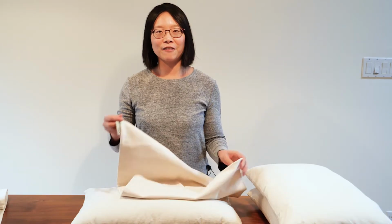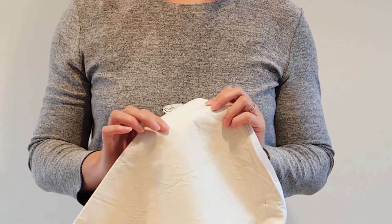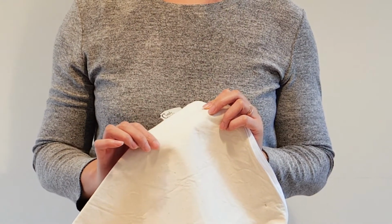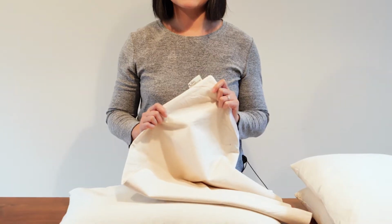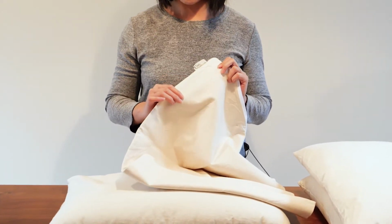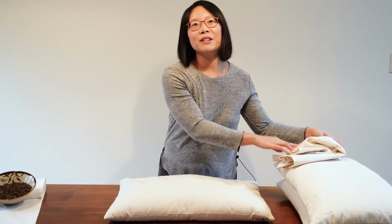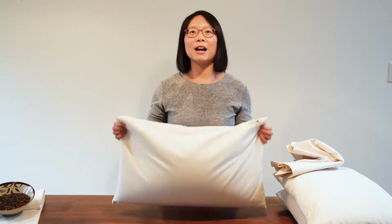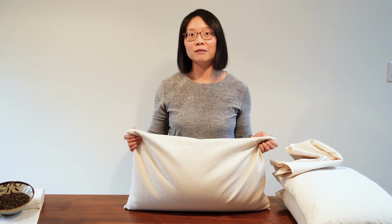Take a closer look at our fabric. It's got this wonderful texture, and you can see that it is woven tightly. When you rub the fabric between your fingers, you can feel the thickness of it. This keeps the buckwheat hulls well contained in the pillow. The fabric is brushed, so it's also soft to the touch. Buckwheat pillows are heavier than other kinds of pillows, so we wanted to make sure that we had a fabric that would be durable for years to come, but also be comfortable.